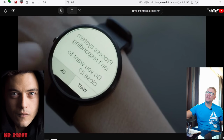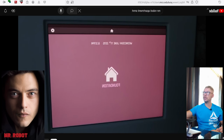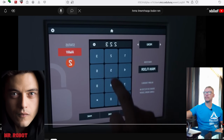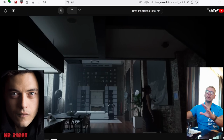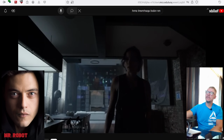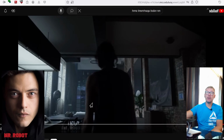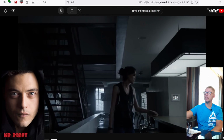So she's entering their house with her watch. She has a panel to control all those devices in her house. Suddenly the telly is on with the volume and everything. She's surprised, okay, how did that happen.